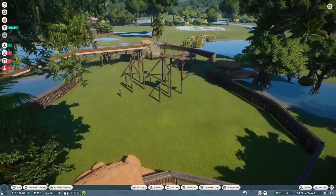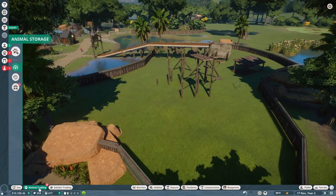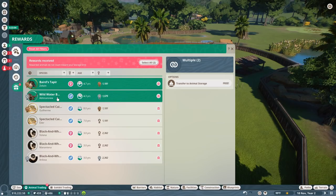And I think we can even put the water buffalo in here. And the water buffalo is a new animal. Would they like the lemurs, though? I mean, they don't eat them. But I mean, would they hurt them? I don't think so. Here, we're gonna move all these guys here.